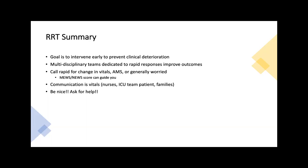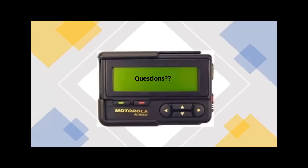And then you do not have to know all of this by any means. Like, the seniors are here for you. The nurses are here for you. If you don't know, that's okay. Just be transparent, ask for help when needed, and just be nice to everyone who's at the Rapid. So these are references. Do you guys have any questions?